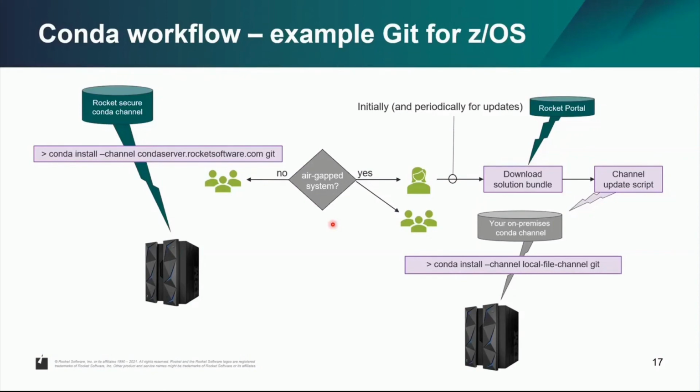A channel is a software repository, and Conda supports three kinds of channels from which you can obtain open source software, keep it up to date over time, and manage multiple environments with different version requirements. Public Internet channels are repositories hosted by publicly accessible servers. Rocket has set up one such public channel with our full portfolio of ports for anyone to download from.